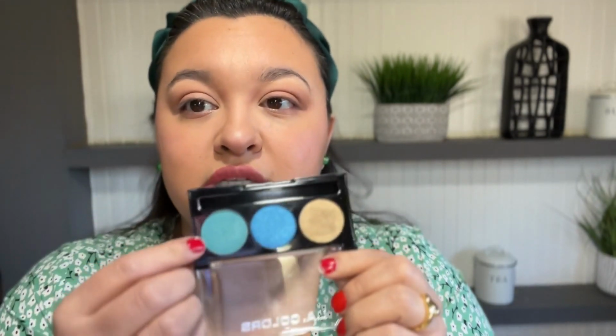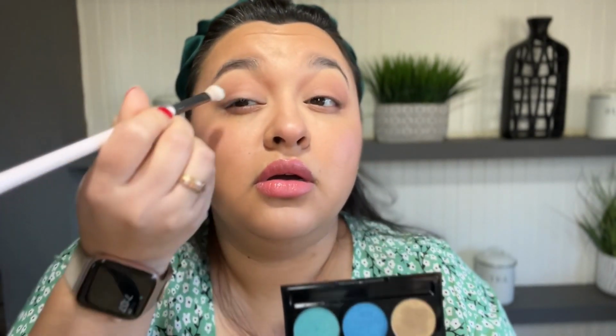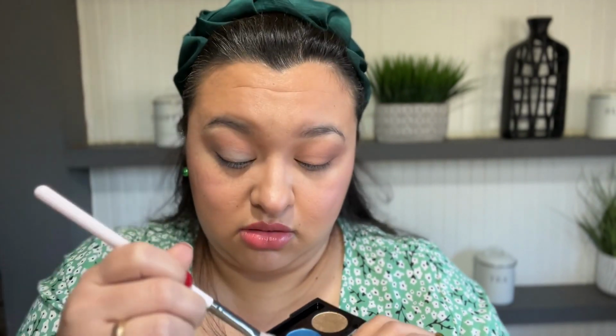And then I'm going to be using this color right here. And we're going to go again with a smaller brush. I'm going to be using the ColourPop E23 brush. And we're just going to grab this right here. Like that. I'll put it this way so you guys can see. And I'm just going to add it right here. I'm just kind of tapping it like that. And we're just putting it in this area right here. Now let's do the other eye.